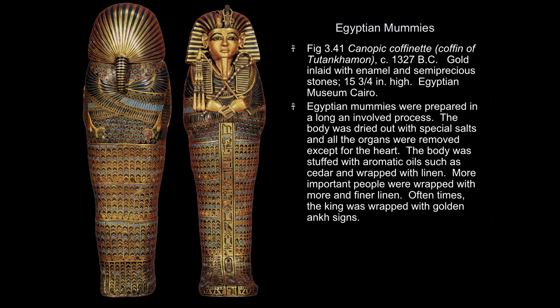So what these canopic jars would be used for would be the organs. They're relatively small. You can see 14 and 3/4 inches high of the pharaoh. So that has to do with the mummification process and the beliefs of the ancient Egyptians.